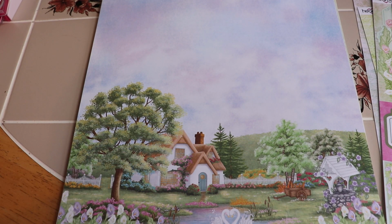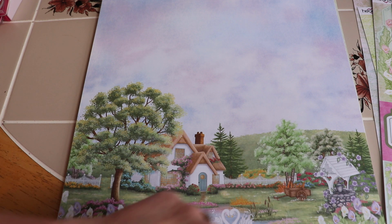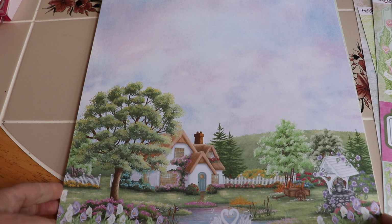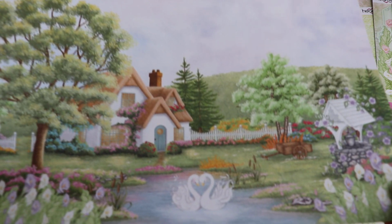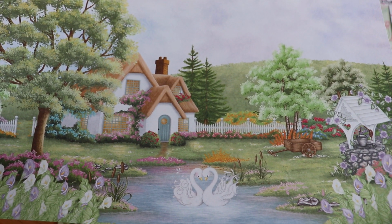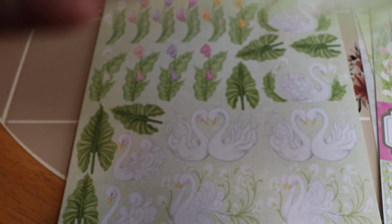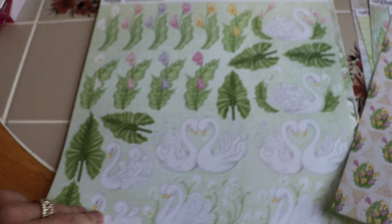Here's that sweet little cottage with a little wishing well, and the calla lilies coming up here, and the swans with their feathery tails in the pond in the center. Wouldn't you like to be sitting there this afternoon with a cup of tea? And here's some little bouquets on this patterned piece. Some nice light violets and yellow combinations with the little lace around them.